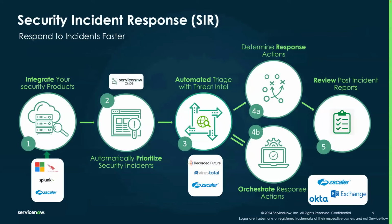I'll move along into security incident response briefly. This is a high-level look at the workflow in security incident response, and this is where we really unlock automation and workflows that enable you to respond to incidents faster by integrating your various security and SIM tools into ServiceNow as a central system of action and engagement, where you can view and prioritize your alerts. You have your native connection to your CMDB within ServiceNow, allowing you to understand the business context and better prioritize your security incidents. You can integrate with threat intel tools to enrich those incidents, better organize and orchestrate your response actions and direct those responses right from within SIR, followed by post-incident workflows like completing configurable reports. So that's a high-level overview.